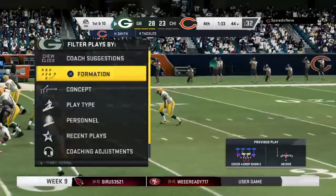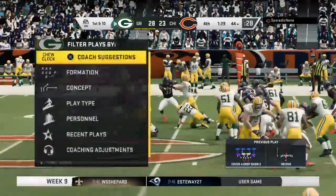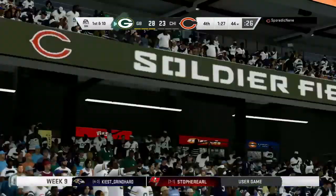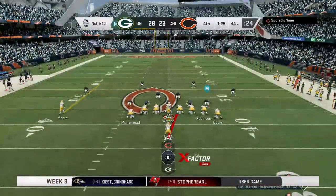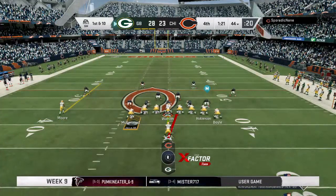But they picked up a little bit of yardage there, and now, in this situation, should be in no hurry to run a play really fast. Let the clock wind down. And not totally home free yet, but it's looking good as they come up 1st and 10.